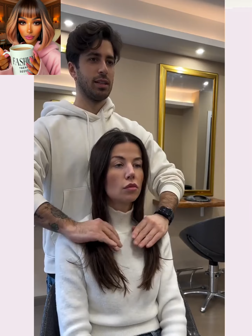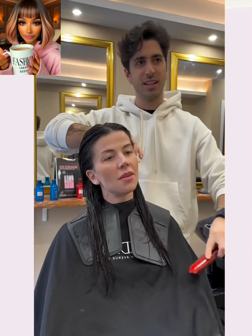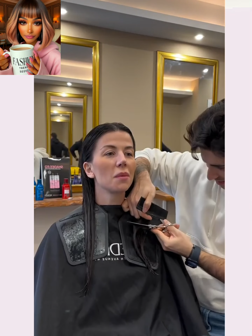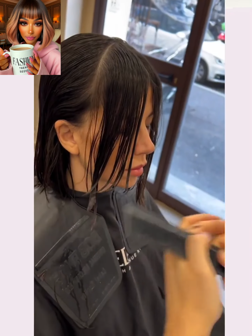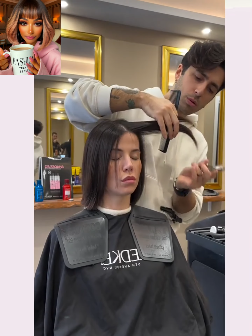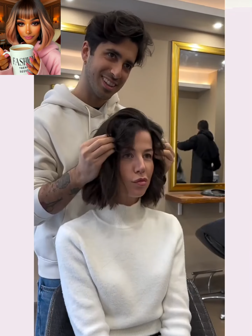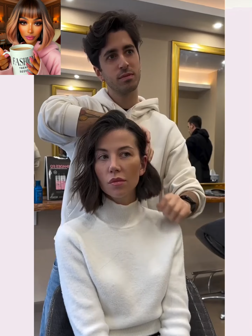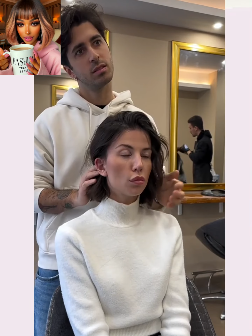So here we have someone with mid-back length hair. Stylist chops the hair right off. Looks like she's getting a bob. Beautiful tousled bob style. This is another simple and chic look, perfect for the summer season.